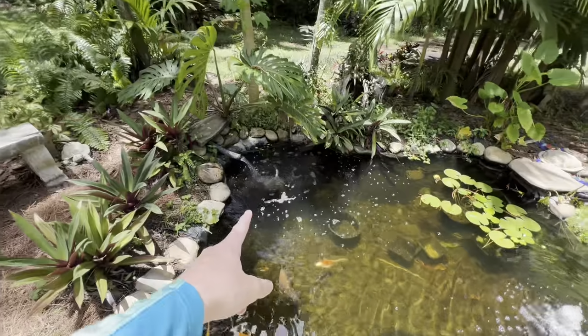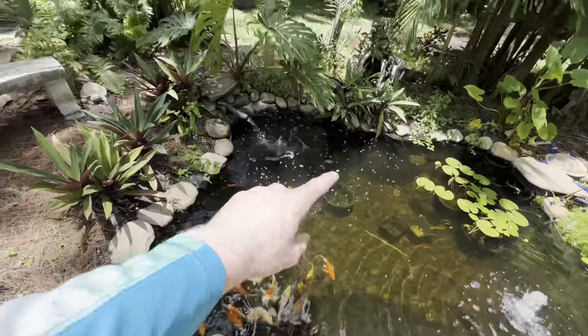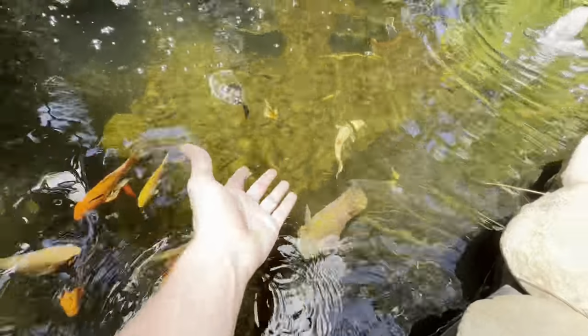All right, guys, we're back at my house. Little update on everything going on at the ponds. As you could tell, we got a new pump. The pump just came in yesterday. We got it going. We got it running. We got air. The fish are doing magnificent. Look at everyone. The pond is freaking crystal clear.